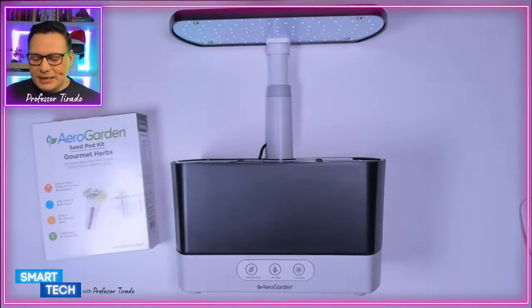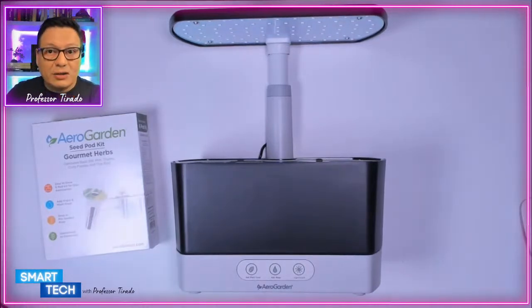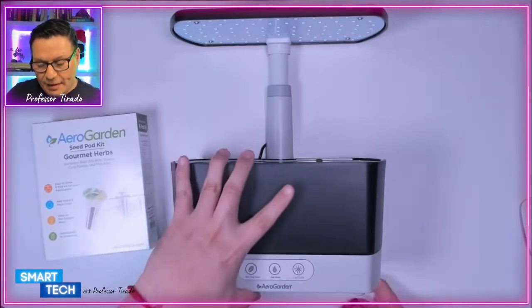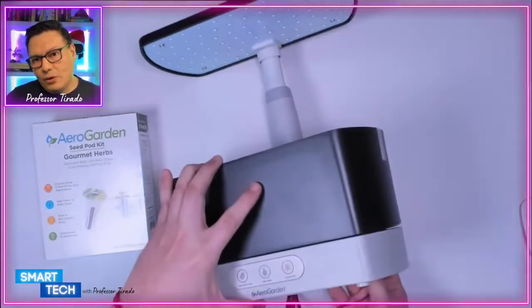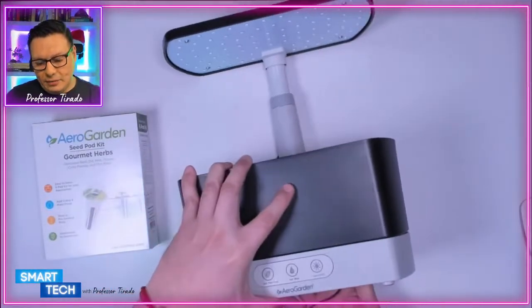So again, if you're just joining, this is the Aero Garden. In case you were ever thinking about getting something like this for yourself or maybe as a gift, it's on sale. You can get it for $89.99. Otherwise, you're paying $149.95, so you're saving 40% off. This one is in black, or you can also get it in sage, or in white.